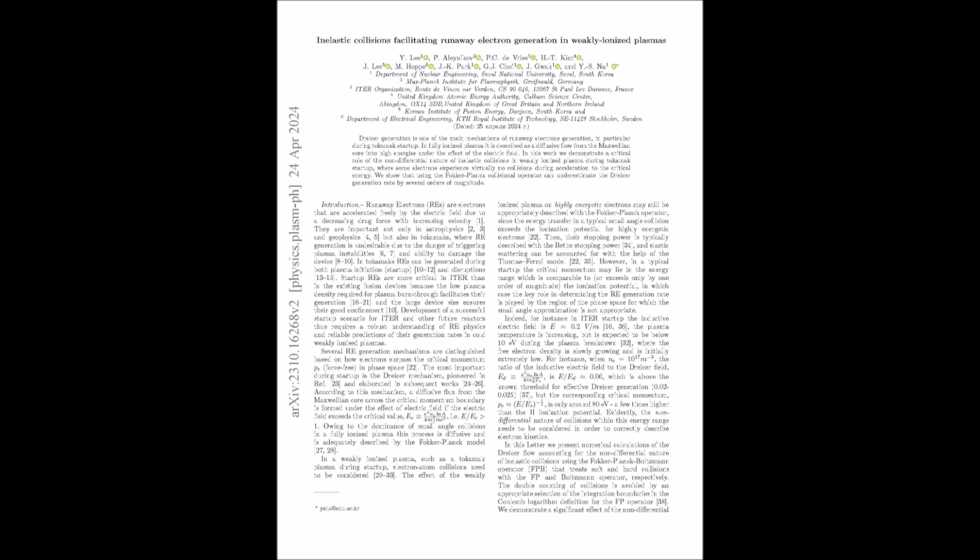Until they hit a certain energy threshold, yeah. And once they reach that higher energy, they can cross that critical momentum boundary and become runaways. It's like they're slipping through the cracks before the plasma is fully formed.